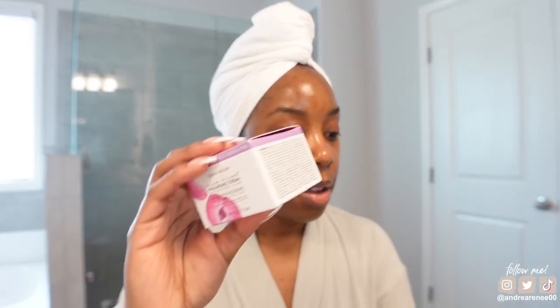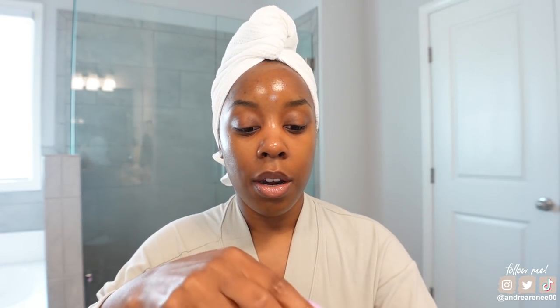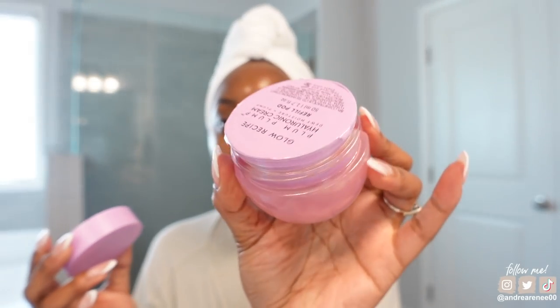So I recently got a refill of this hyaluronic cream. You're able to put it in here, and here it is. I'm gonna show y'all what it looks like. I like the fact that you can purchase refills. So here it is, and you just put it in here, just like that. And I'll go ahead and open that once I finish up the moisturizer that I'm using.